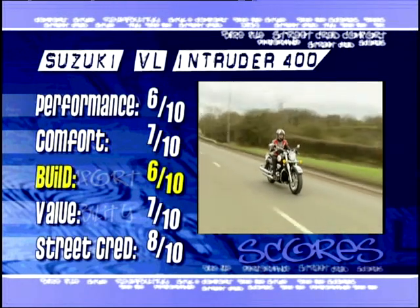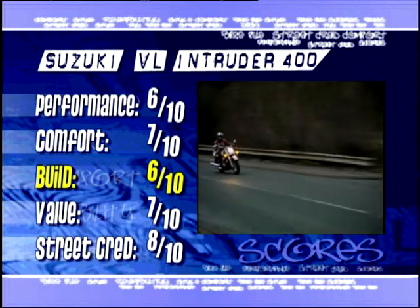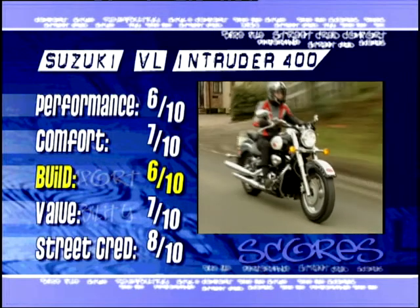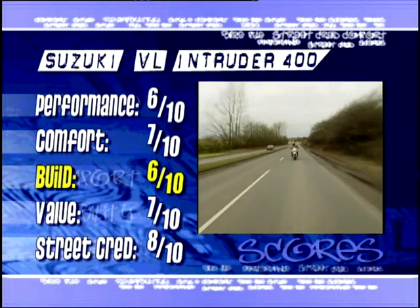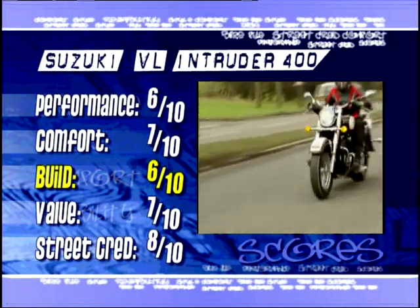And as for the build, well, it's average. It isn't built like a tank such as the Harley Davidsons. But there are some lovely touches like the tank-mounted clocks, the twin chrome exhaust and heated grips, which worked a treat in this cold weather. And for that, the bike earns itself 6 out of 10.